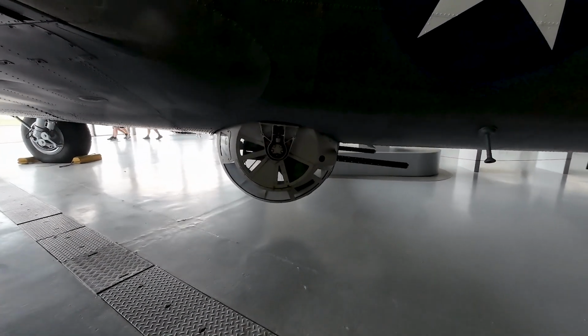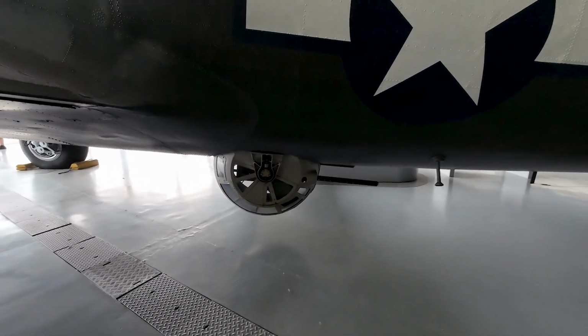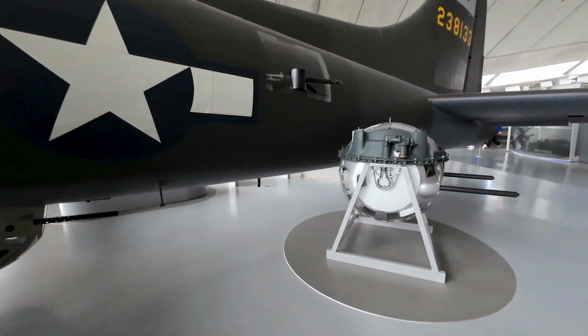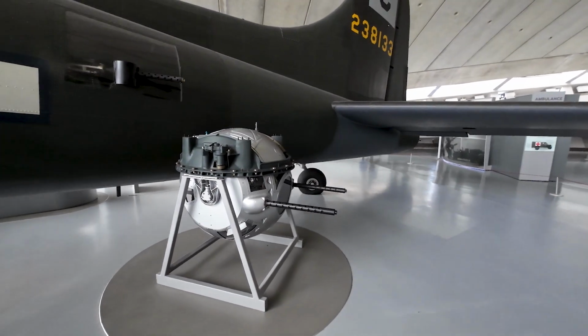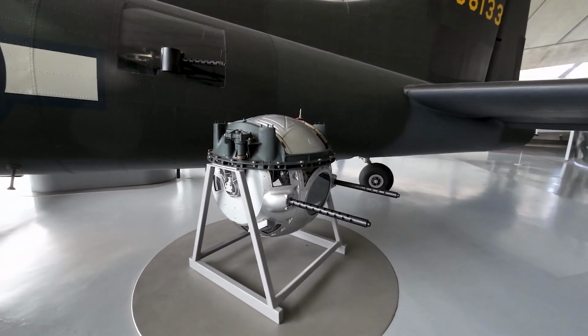So here underneath the plane you can see the ball turret hanging underneath, suspended at the bottom of this aircraft. What a terrifying place to be. Now what they have here at Duxford, which is fantastic, is a ball turret that we can see outside away from the plane. But you can see how tiny that is, right? Now the guys in here would be small, right?